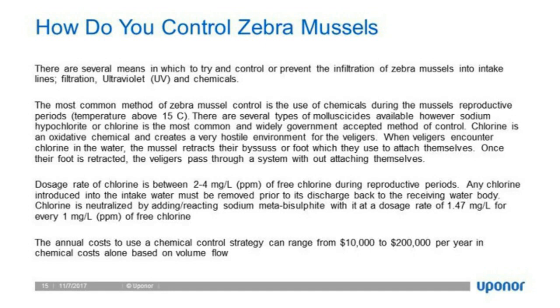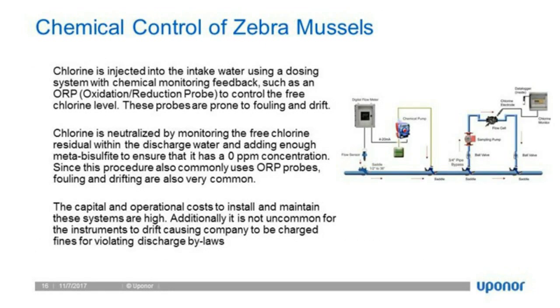To give you an understanding of the type of chemical control system for the zebra mussels, chlorine is injected, as you can see on the right-hand side. It's injected into the intake water using a dosing system, and that dosing system has a feedback. So I inject the chlorine, I have an instrument that measures it further downstream, and it then adjusts accordingly to make sure I hit the set point. A typical probe to do that is an ORP, or oxidation reduction probe. They're inexpensive, and they're used very readily within those applications.